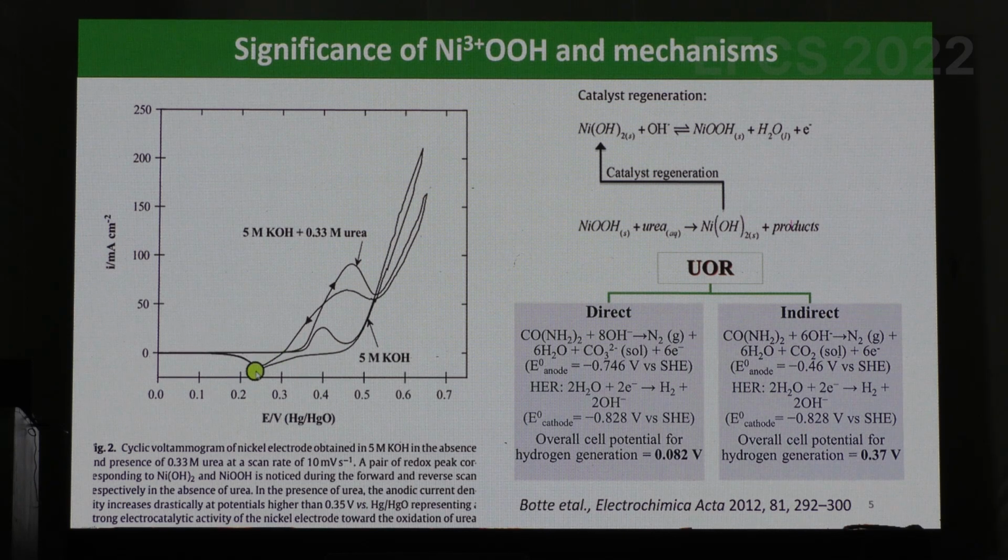What happens here is, one can see, when there is no urea, and this is using a nickel catalyst or nickel hydroxide, there is an oxidation in the anodic scan, and then there is a reversal. This oxidation corresponds to the nickel 2+ to 3+ redox. When you add urea to it, you see a very high enhancement in this anodic current, which is actually due to the urea oxidation, followed by oxygen evolution. So the urea oxidation happens well below the oxygen evolution potential, and this is the region we are going to study for urea.